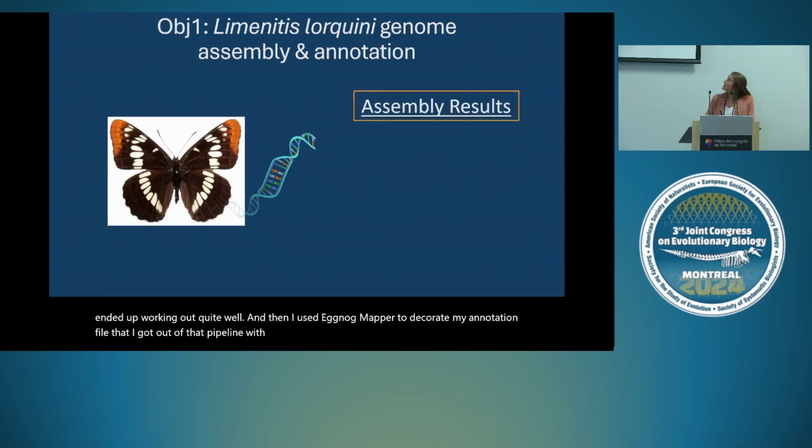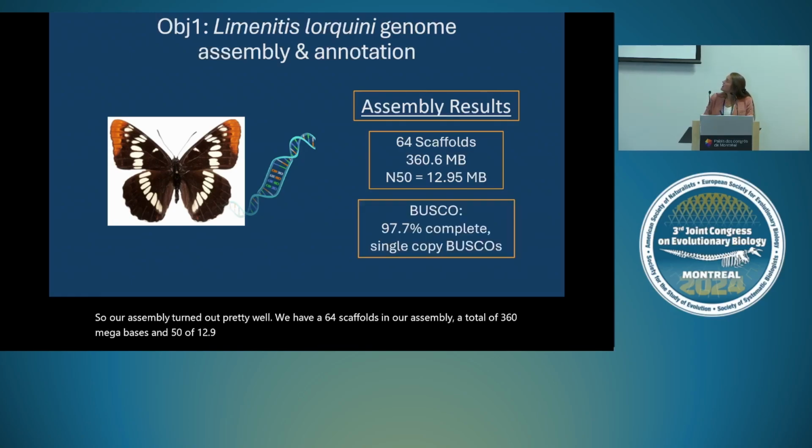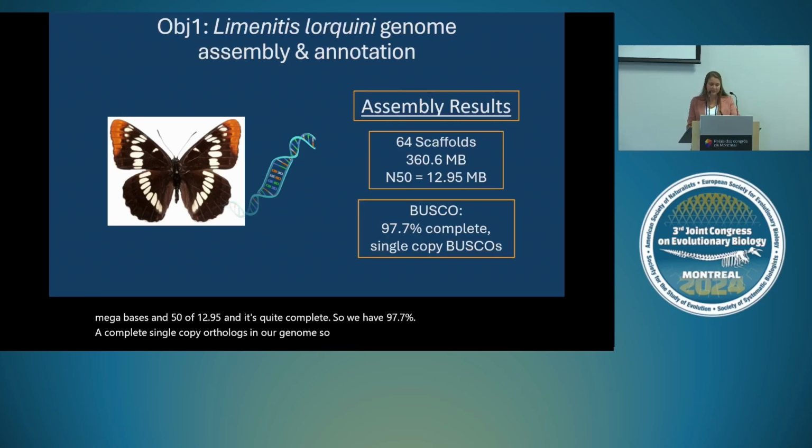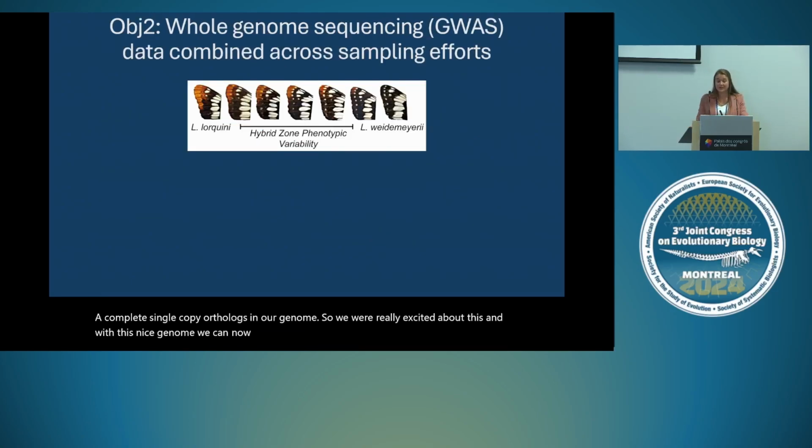So our assembly turned out pretty well. We have 64 scaffolds in our assembly, a total of 360 megabases, and an N50 of 12.95. And it's quite complete, so we have 97.7% complete single copy orthologs in our genome. So we were really excited about this. And with this nice genome, we can now move on to our second objective.